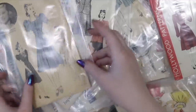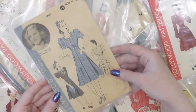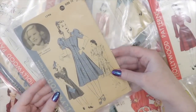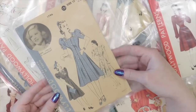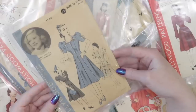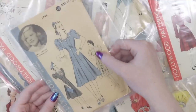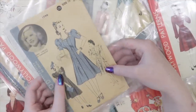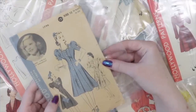Now onto some of the women's patterns. So this is a size 12, so it's for a 30-inch bust, and it's based off of Mary Carlisle. I think I have another Mary Carlisle Hollywood pattern, but I know she was pretty famous at the time, so she probably had multiple. And this is a late 1930s style dress. The sleeves are puffed with an inverted box pleat. It looks like you can make it with a rectangular neckline or a higher neckline and mandarin collar. I'm thinking this also includes a dicky pattern of sorts, or something to create the effect you see there.